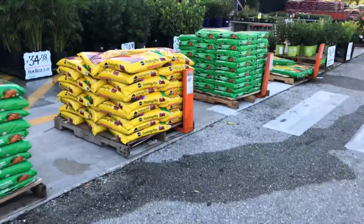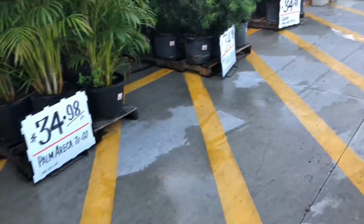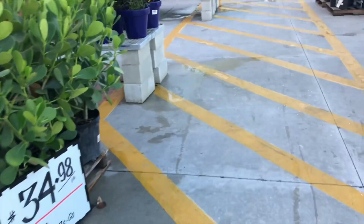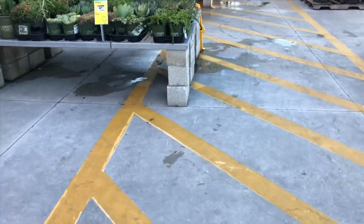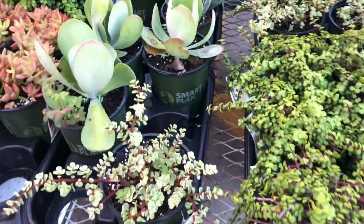I feel like I haven't been at Home Depot in forever, so I thought I would stop by and see what gems we can find. I'm not sure if I'll find anything that I really want, but if I do find a fall succulent arrangement in a pumpkin or something like that, I might have to get that. So let's see what we have over here. So outside we have some of them.